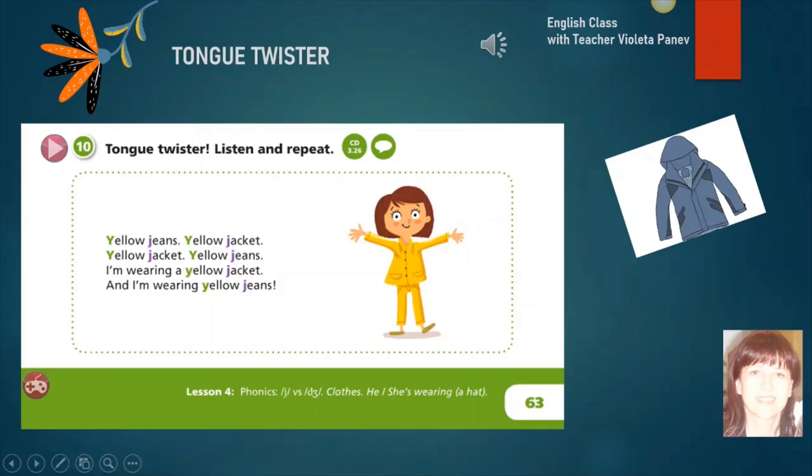Track 3.26. Pupils book, unit 8. Exercise 10. Tongue twister. Listen and repeat.